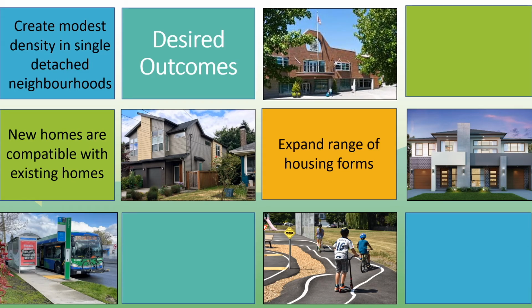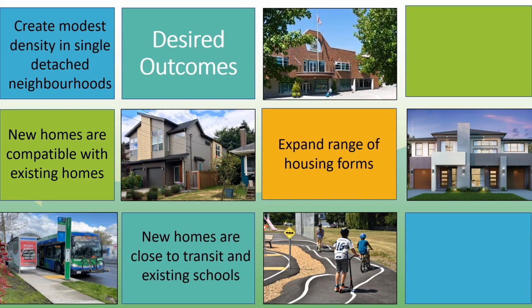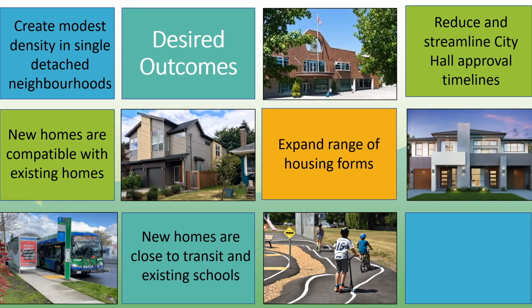4. To locate new housing close to transit and existing schools. 5. To reduce and streamline City Hall approval timelines. And finally, 6. To provide additional funding for neighborhood amenities.